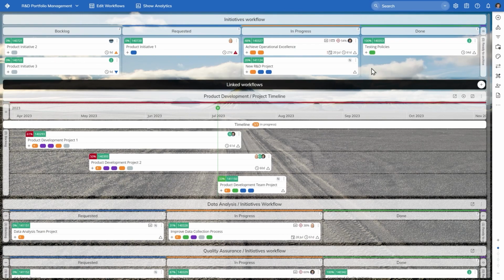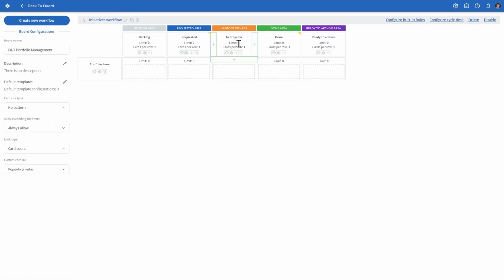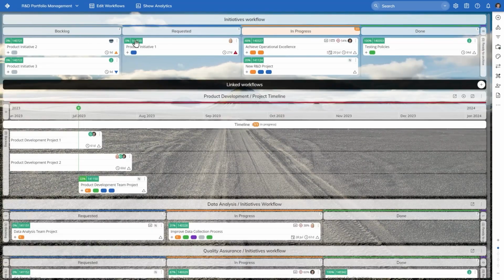First, let's set a limit of 2 for the In Progress section of the management board. In our software, you can do this on every board by editing the specific workflow and setting up the limit under a chosen column or lane. From the settings on the left, you can also choose to allow or deny exceeding the limit. Let's choose the Always Deny option. Going back to the board, you will see a visual indication that the limit has been applied.